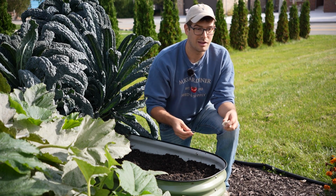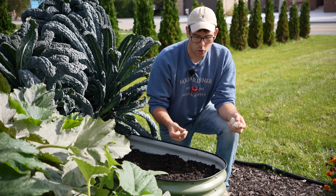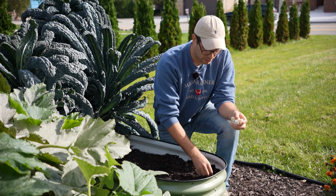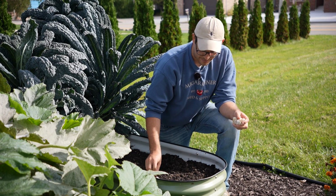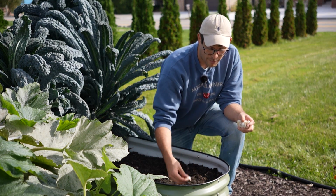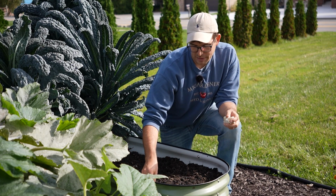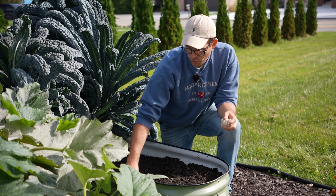Obviously, I don't have a crystal ball. I'm going by an average first frost date. Because of that, we're going to be taking this garlic, throwing it in the ground, and if I'm a betting man, we're probably going to have some pretty impressive garlic still. So if you have not yet planted garlic, make sure you do that.